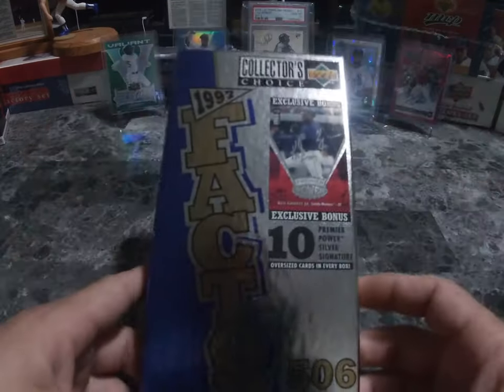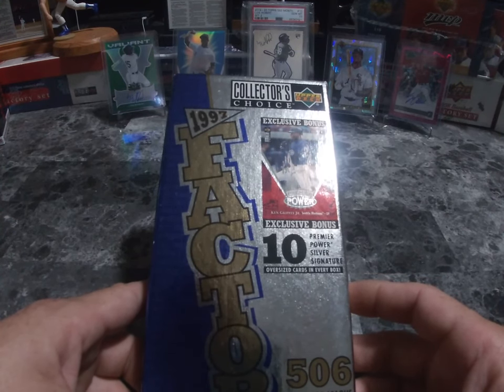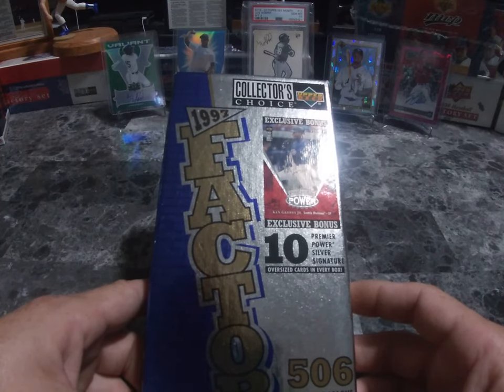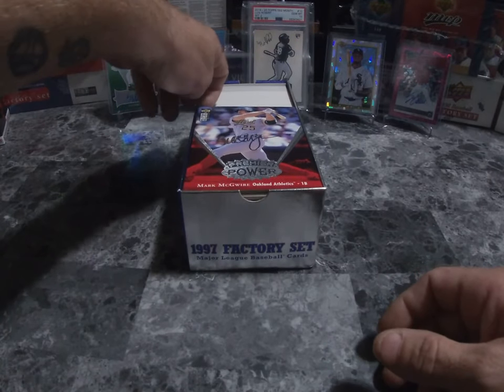I really like the exclusive bonus, Ken Griffey Jr. 10 Premier Power Silver Signatures. Very nice. So, let's see what these are.